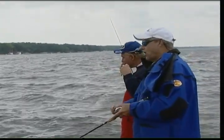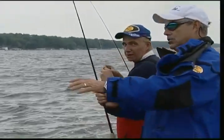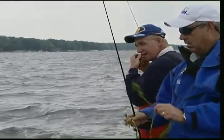Now, as the water cools down and you get later in fall, do the bass move deeper? They're going to move shallower. Shallower, okay. Yeah, that's what I found. Yep, they're going to move right up into 2-3 inches of water and go on a feeding frenzy.